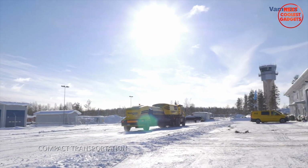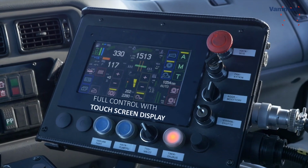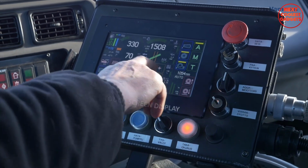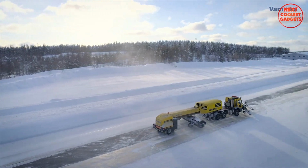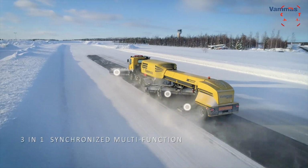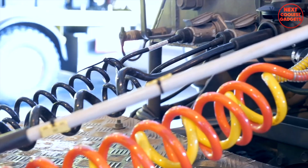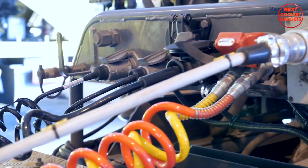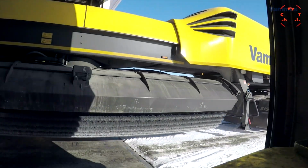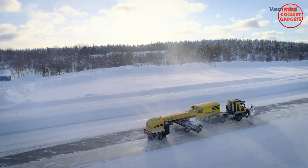Operators have full control over the machine through a touchscreen display, making it easy to monitor and adjust settings. The machine's ability to switch between modes effortlessly, thanks to its 3-in-1 synchronized multifunctionality, adds to its overall efficiency. Its futuristic design, reliability, and optimized fuel consumption make it not only a powerhouse in snow removal, but also an environmentally conscious option.